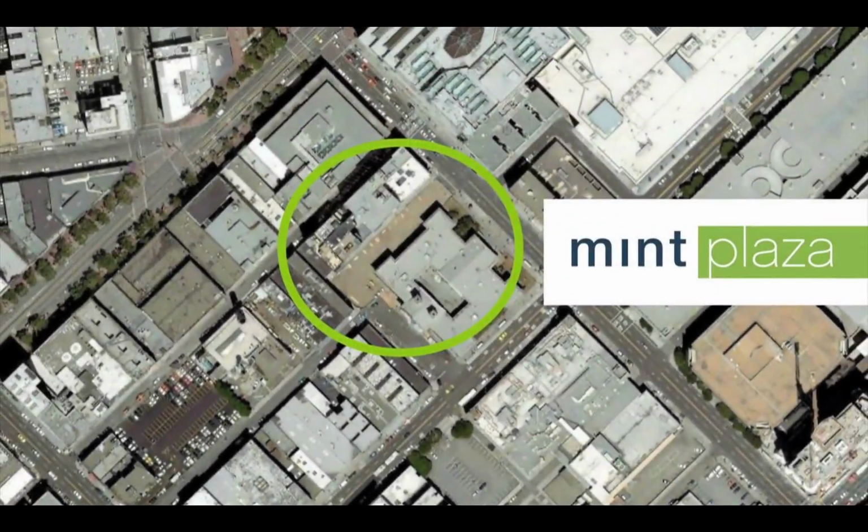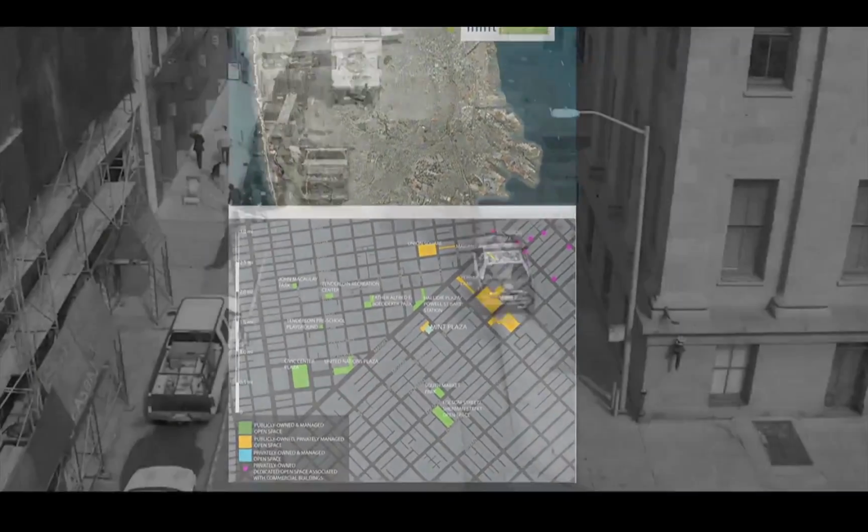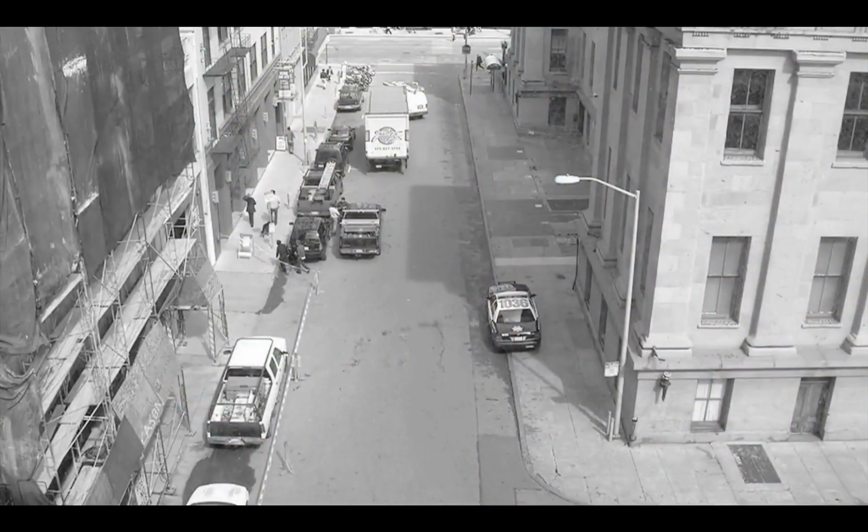Why? Because he happened to own some of the buildings around it. And by the way, this was a blighted area that was drug central. You can see where it's located in San Francisco. It's in its little area close to downtown. And this was it before.